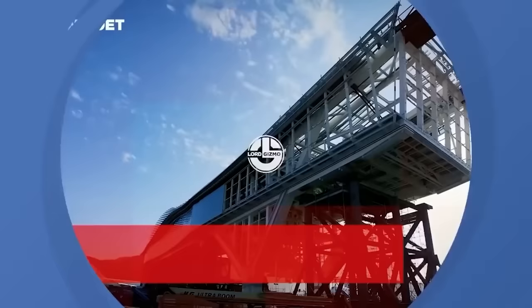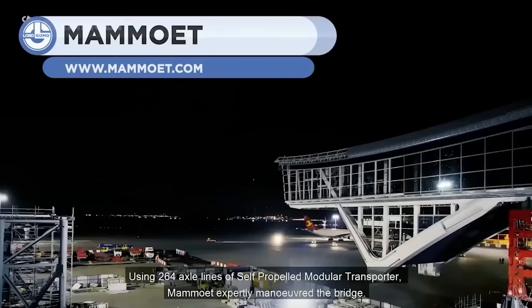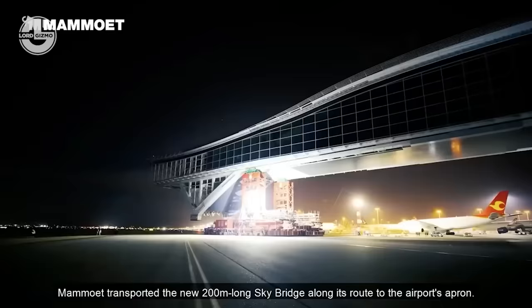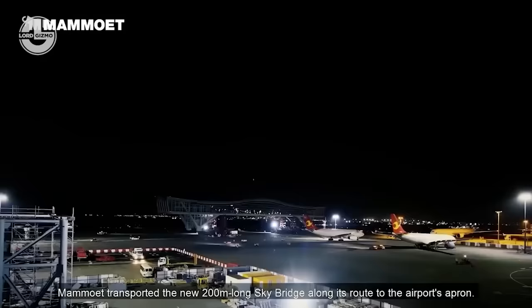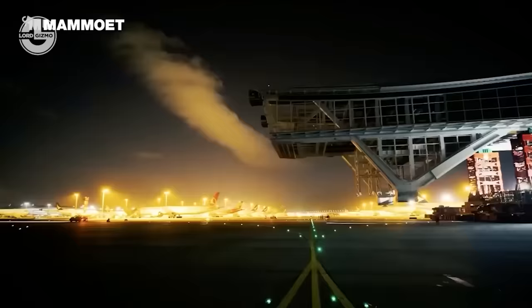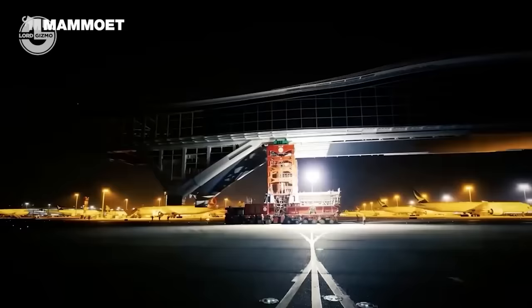You are now looking at the transportation of a giant airport bridge structure. It is 200 meters long and weighs 5,100 tons. Mammoth had to relocate it only 3.5 kilometers away. Needing to keep it 14.3 meters high made the challenge extremely difficult. At such an altitude, a slight pull due to air could end the journey in an accident. Mammoth used 264 SPMT axle lines in a way that almost worked like four legs. It took nearly 10 days to complete.